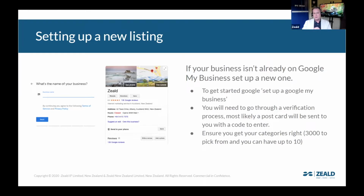And so if you work really closely on those categories, you are far more likely to get what's called non-brand search triggering your listing, and therefore more new customers that are not aware of you and are not searching for you by name coming through to your listing and potentially becoming customers. Not everyone can have all 10 categories, but it's worth taking the time to review all the different options and set as many as you possibly can.